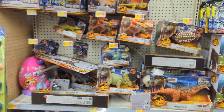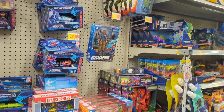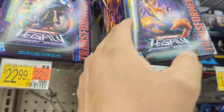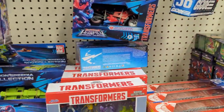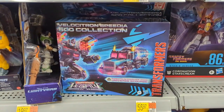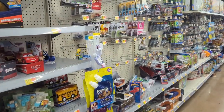Here we go. We got our usual dinosaurs, Jurassic World. We have some Transformer stuff. G.I. Joe Spirit. I don't see that every day. Sandstorm, that's new. Buzzsaw. Some stuff I've never seen. I wish I could find the new one. That Scourge my son definitely wants. Holy moly, we have tons of stuff. All kinds of wrestling. All right. Let's just head down here.